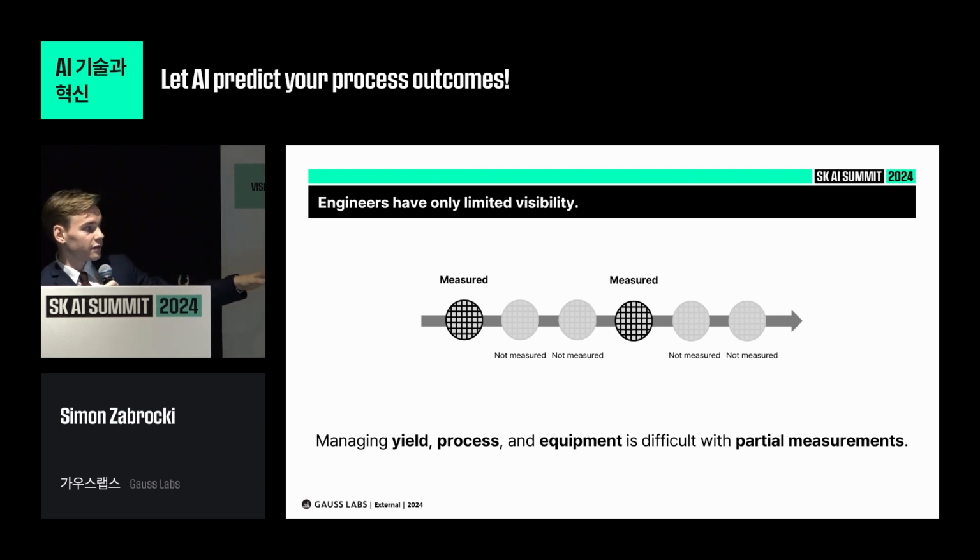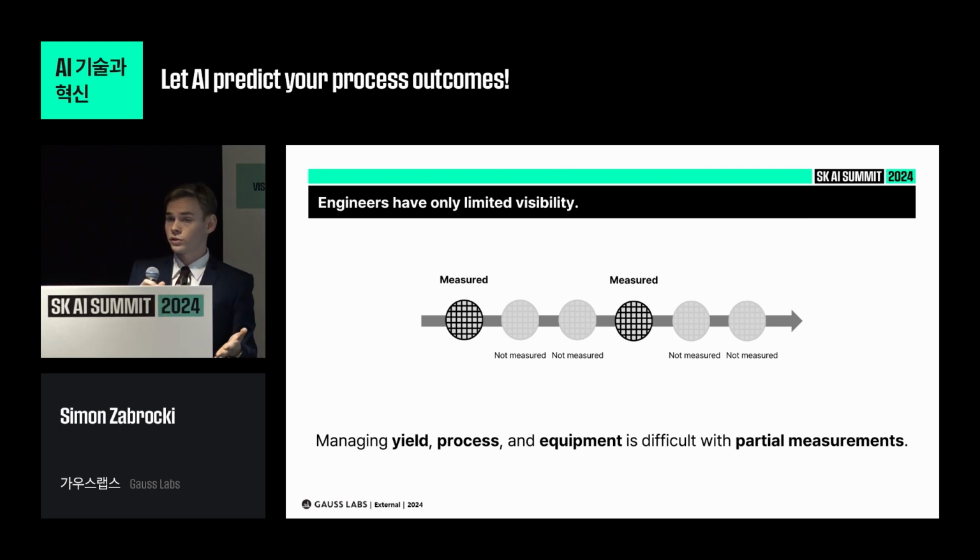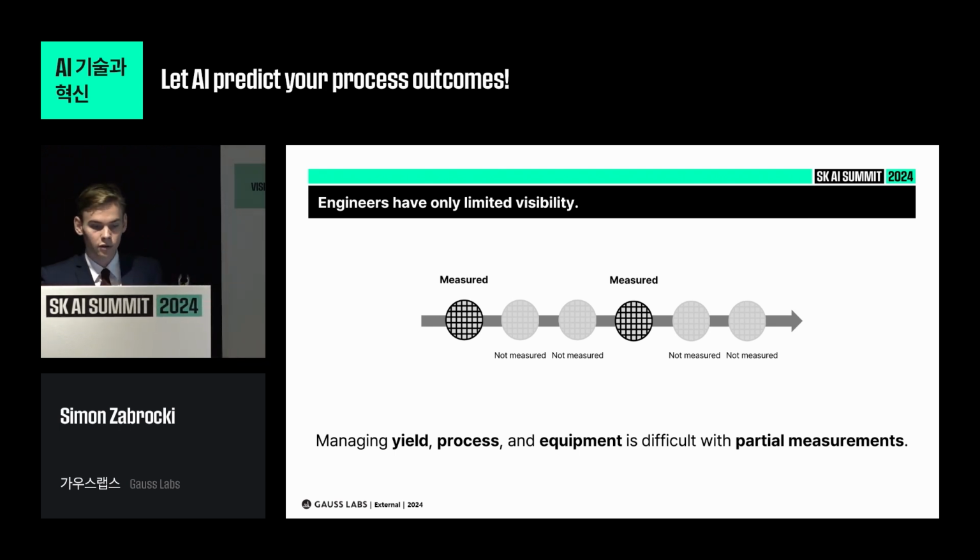So they only have limited visibility, and as a result, they cannot manage yield and process equipment as efficiently as they should. So to take a simple comparison, you could imagine a captain flying an aircraft that has access to altitude and speed maybe only 5 or 10% of the time. You probably would not want to get on that aircraft. It's sort of like the same thing.